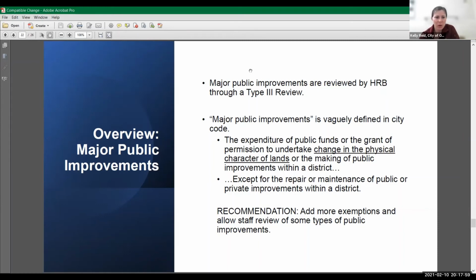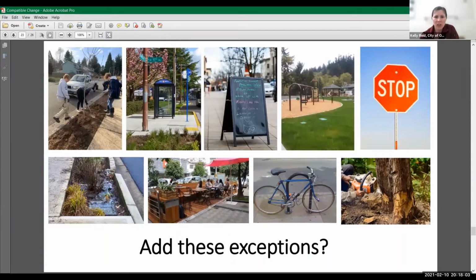So here's what we have, and we have some more live poll questions for you for each of these. So here are pictures of all the exceptions that we are proposing to add. So these would not go to the board for review. So Sean will put the poll up and you can kind of choose which ones you agree with should be exceptions, but I'll just kind of list them out real quick.